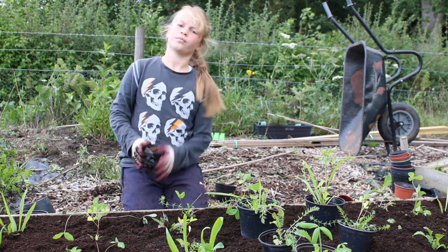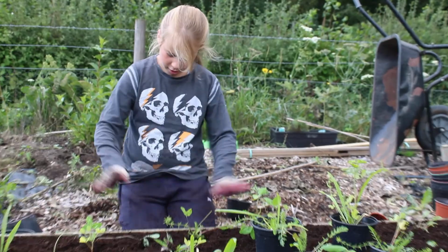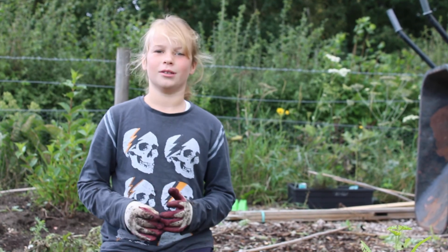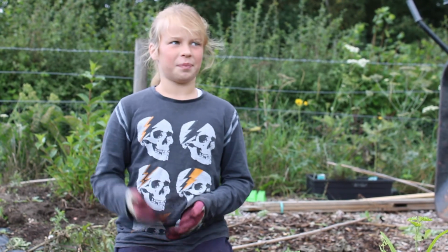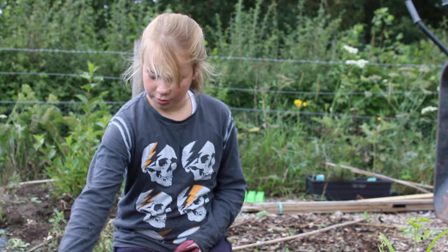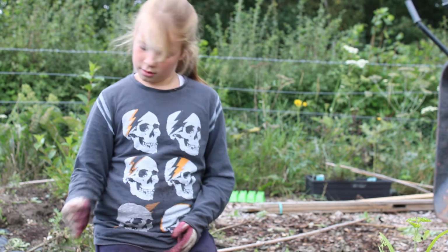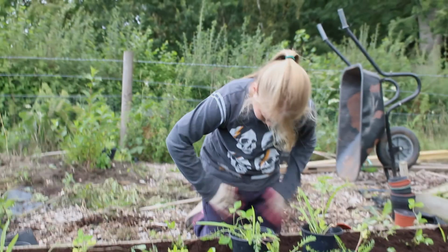So Ria, why are we planting the wildflowers? Because to give the allotment some lovely, bright, wonderful colour flowers. Okay, and what will they attract to the allotment? They will attract bees, wasps, and other types of creatures that love to go on flowers, like butterflies and stuff. Yeah, and they're good for the allotment because they help pollinate all the vegetable flowers, don't they? Yeah. Okay, so let's get on with our planting, shall we?